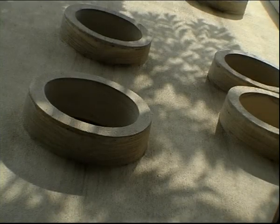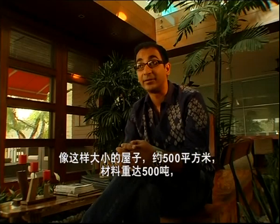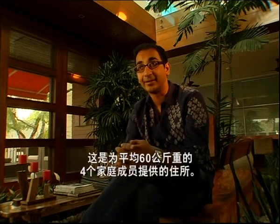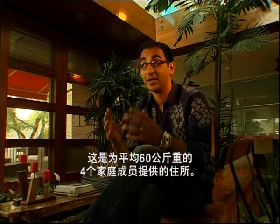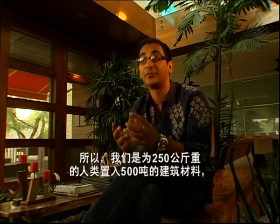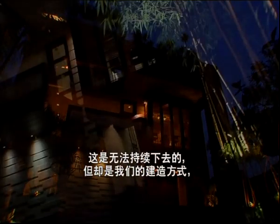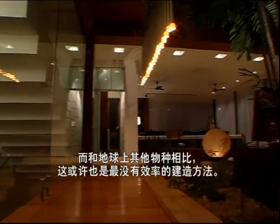In a house of this size, which is about 500 square meters, it weighs 500 tons of material to provide shelter to 4 family members who on average weigh 60 kg. So, we are putting in 500 tons of construction material to provide shelter to 250 kgs of human beings. That is very unsustainable, but that's the way we build. And it is probably the most inefficient method of building compared to any other species on the planet.